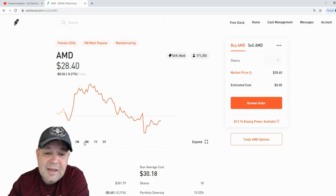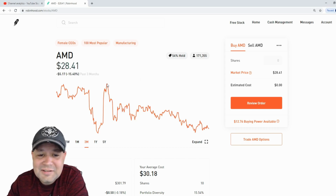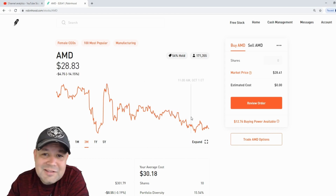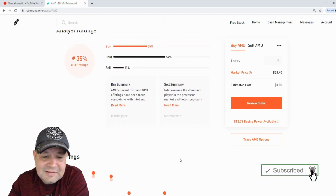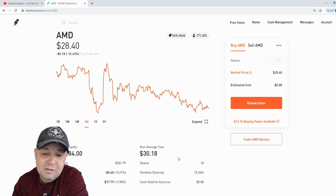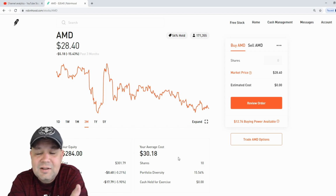And we're going to look at the past 3 months. After hitting that high of around $35 in the beginning of August, it's kind of went just sideways to a little bit down. Now, AMD does have earnings October 23rd, and I believe it is after the market closes. Yeah, after hours. So we'll go ahead and look at my particulars. I got an average cost of $30.18 per share. I got 10 shares. This is my laggard. I'm down almost 6% in this position. We'll have to wait and see what happens on earnings.